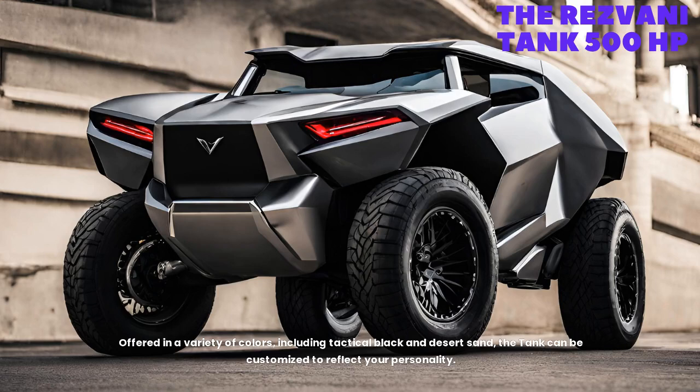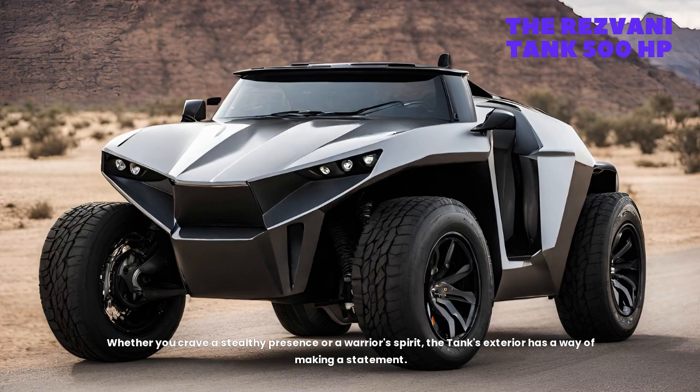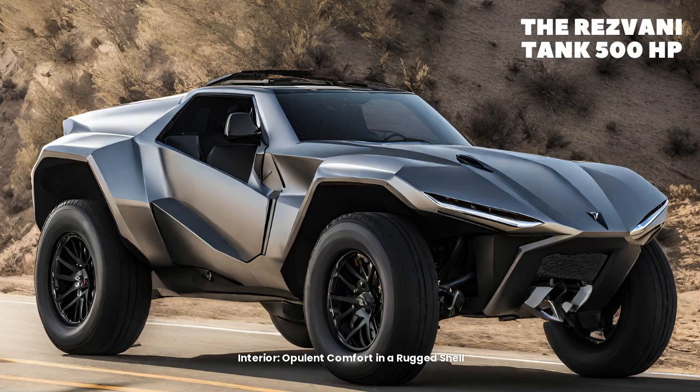Offered in a variety of colors, including tactical black and desert sand, the tank can be customized to reflect your personality. Whether you crave a stealthy presence or a warrior's spirit, the tank's exterior has a way of making a statement.